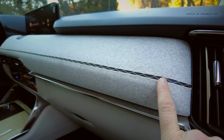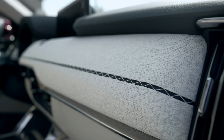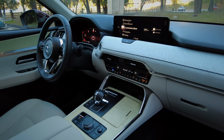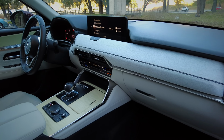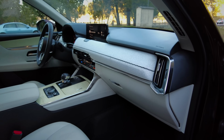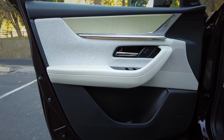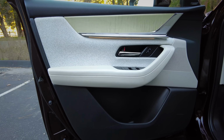They're using some negative space and some traditional Japanese stitching techniques here. This is a very distinct element, and I wouldn't have thought that it would be off-putting or polarizing, but apparently it is. It just reminds me of pants I used to buy at the thrift store in the 90s that were made out of polyester. Overall, though, I think there really is an interesting aesthetic here.